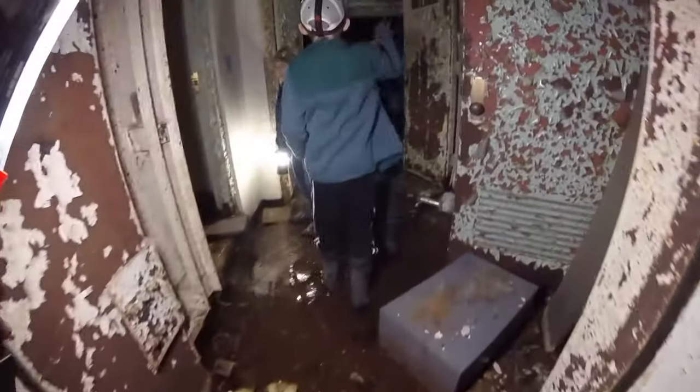Oh wow, look at this door though. This door is amazing. I can't even move it, man. This door is massive. Did you know what I just tried to do? I just tried to turn the light on.